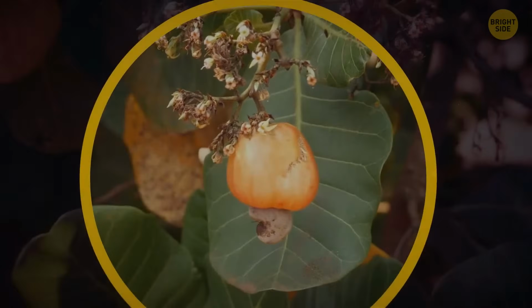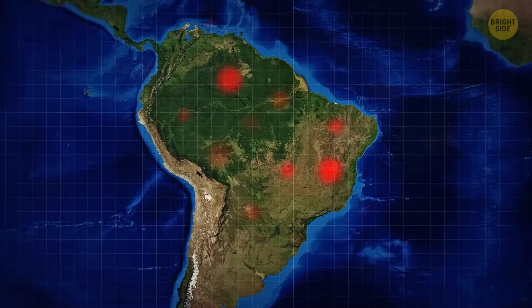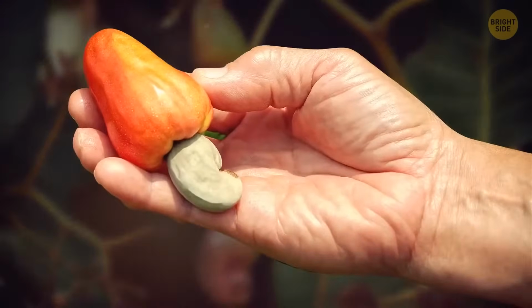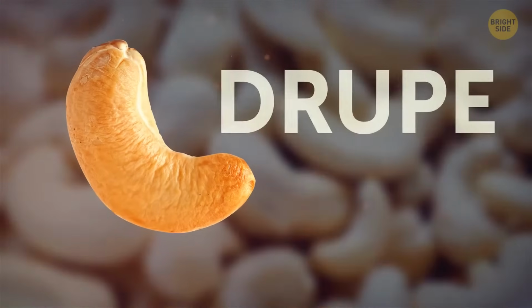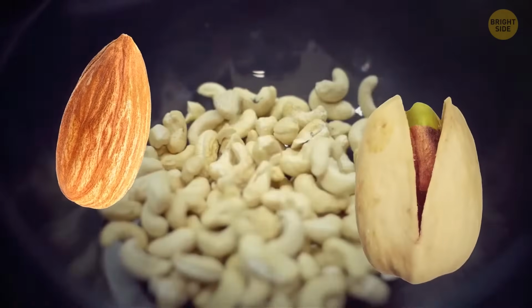I bet that's not what you imagine when you think of cashews. But a Redditor found them like this in a store in Brazil. It turns out they're not true nuts. Cashews emerge at the tip of a cashew apple. There's a special word for a fruit with a seed inside, a drupe. So, cashews are drupes, just like almonds and pistachios.